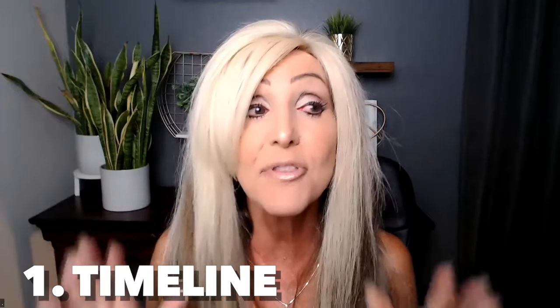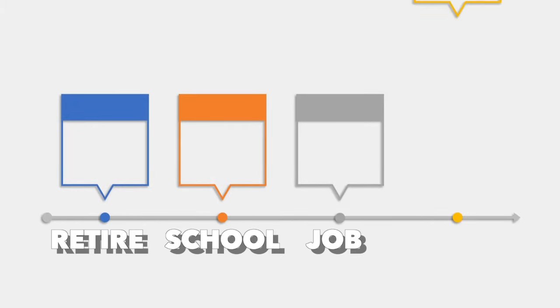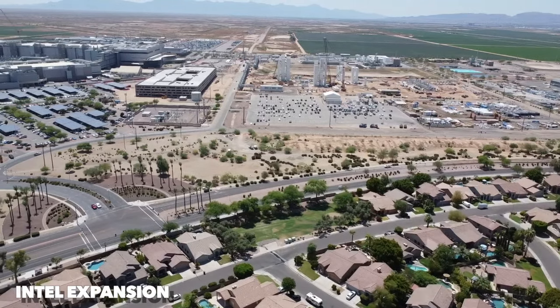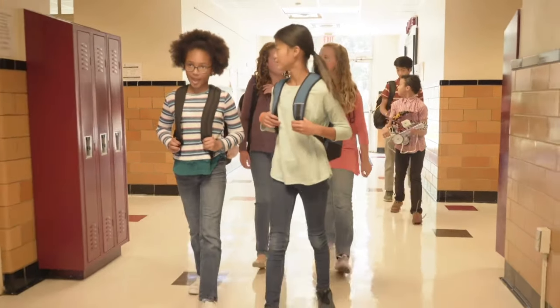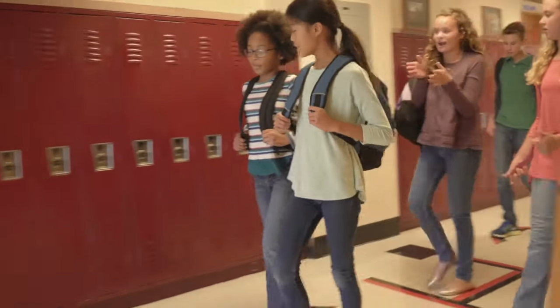All right, number one, you're going to want to put together your timeline. Whatever that motivation is, whether you are planning a retirement next year, or maybe you plan on enrolling the kids next school season, or you are going to be starting a new job, whatever it is, put together that timeline backwards. Make sure you look at dates, especially when you're planning around children and schools, because our schools, this might surprise you, start in July. And so a lot of people don't start calling us till like May or June, and then they realize that they needed to really start earlier in the year.